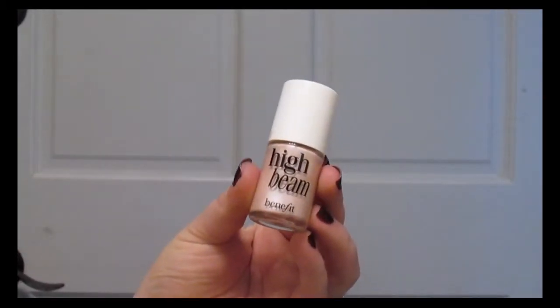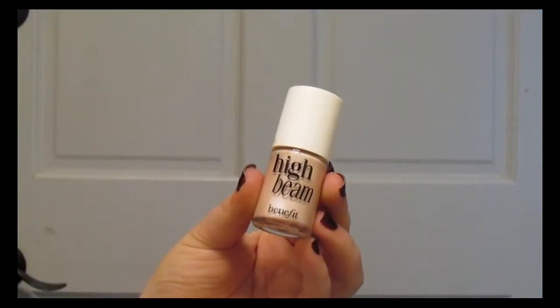Last makeup product. This is Benefit's High Beam, and I talked about in one of my tutorials that I really didn't like this when I first got it, but now I really like it, and that is very true. I got this for a 500 point reward, so I got a full size. I was so happy to see that I got a full size of this, and I used it and I was like, there's nothing there.